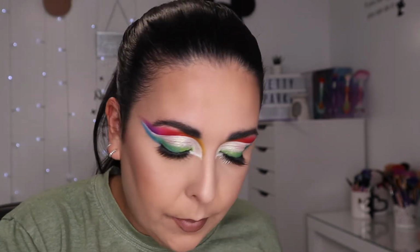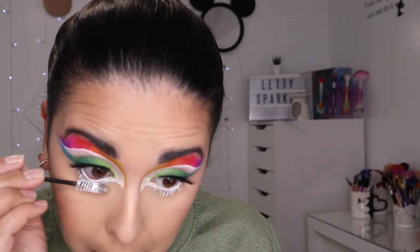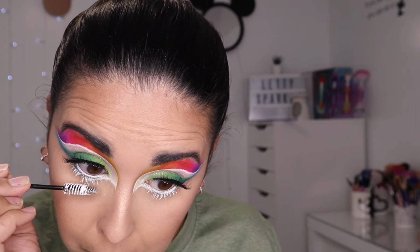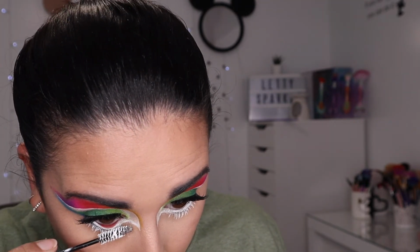And then I'm going to go in with a little spoolie, and I'm just going to use this as a mascara for my bottom lashes, which I think looks really cool. I did consider doing that on my top lashes, but I think I like the contrast of the dark and the white. And that's pretty much all I've done. So that's the makeup look all finished, and I think that looks really, really cool.